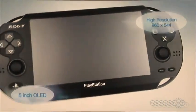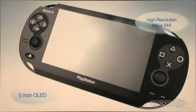Obviously, we've kind of seen this before. Sony comes out with this really powerful piece of hardware that seems to blow the Nintendos out of the water. In this case, this is a really, really impressive piece of hardware with a 5-inch OLED screen, this really powerful ARM processor, really powerful graphics chip. Well, it kind of feels like we're seeing the same design decisions Nintendo and Sony made coming into our current generation of consoles repeated in their next generation of handhelds.